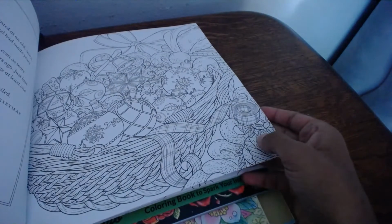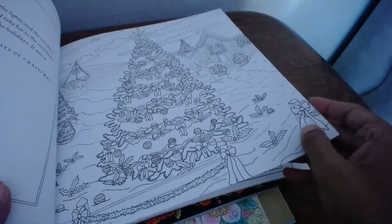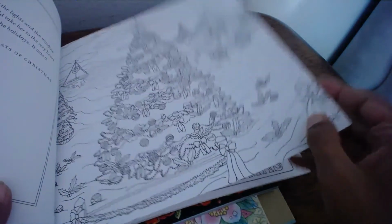I love Debbie Macomber's coloring books. I tell you, they're really, really nice. These books are really nice. They have really nice paper, and these are good for colored pencils.